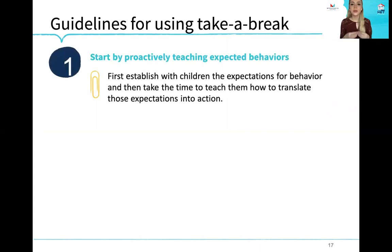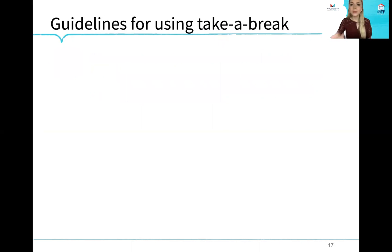The first one is to start proactively teaching expectations. So this is basically a place that you're going to choose at home. And this place can have different activities that they can do to calm down. It will depend on your child. It can include books, pillows, manipulatives, coloring pencils, paper, anything that you consider could help your child relax and calm down.